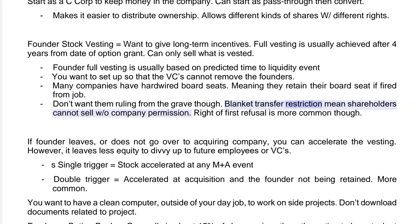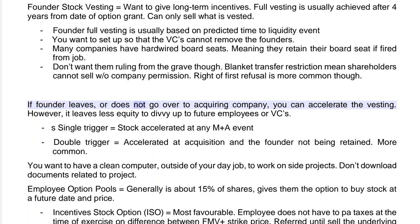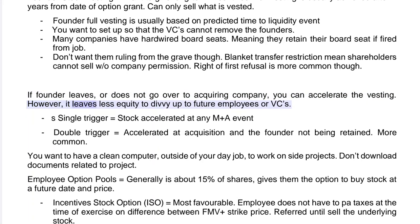Blanket transfer restriction means shareholders cannot sell without company permission. Right of first refusal is more common, though. If the founder leaves or does not go over to the acquiring company, you can accelerate the vesting. However, it leaves less equity to divvy up to future employees or VCs.